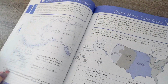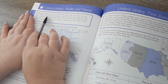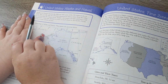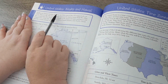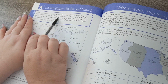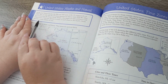Let's see. Now let's talk about Alaska and Hawaii. Let's see what the book says. Alaska and Hawaii became the 49th and 50th states in the U.S., respectively, in 1959. That just means in the order that it says. So the 49th state was Alaska, the 50th state is Hawaii. They are the only two U.S. states separated by land or water from the other 48.